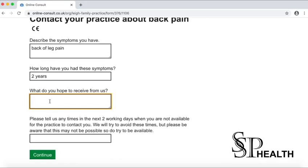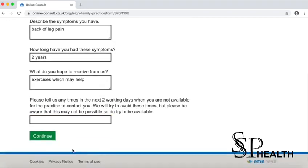Okay, and what do you hope to get from this? I'd like some exercises which may help. As I should have gone to therapy years ago, and I never did because I was a child and wanted to do other things. So I'll go, how many times I'll be unavailable.